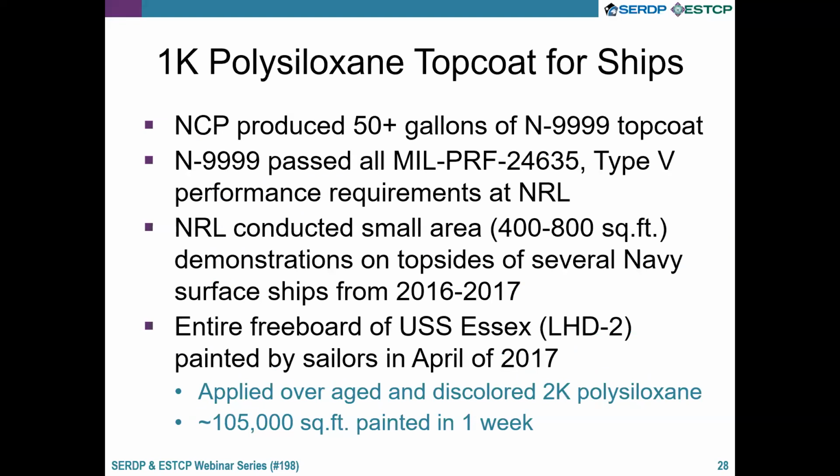So now that we had our material, we could move towards commercial applications. We began producing material in 50+ gallon quantities. Again, the number for that top coat was N9999. We took the produced material and ran through all the testing at NRL once again to confirm that it passed all, and it did. And then we began performing small area demonstrations on ships.